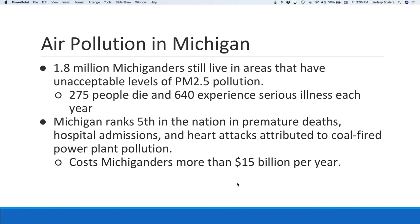Okay, so in Michigan, bringing it down from the global level to something a little bit more local, recent research estimates that exposure to PM2.5 and ozone causes 275 people to die and 640 people to experience serious illness in Michigan every year. This makes Michigan the 7th worst state in the country for air pollution-related morbidity and mortality. We also rank 5th in the nation in premature death, hospital admissions, and heart attacks attributed to coal-fired power plant pollution, and that costs Michigan residents $15 billion each year.